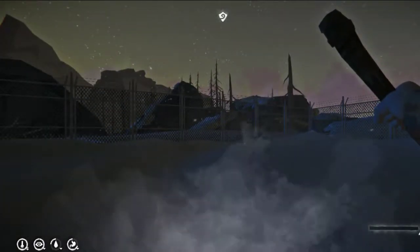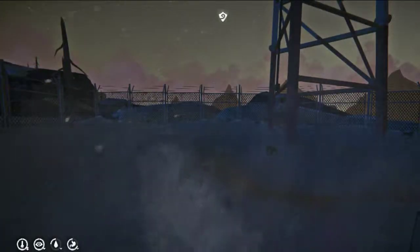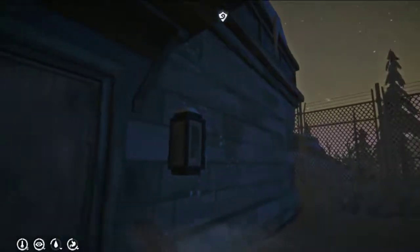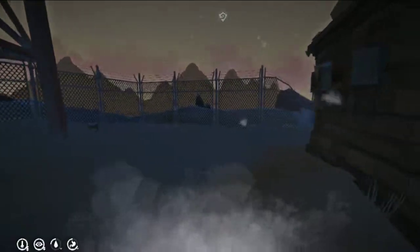I believe everything's working now. So, we need to find some saplings. And the way out of here is over here. We need maple saplings.